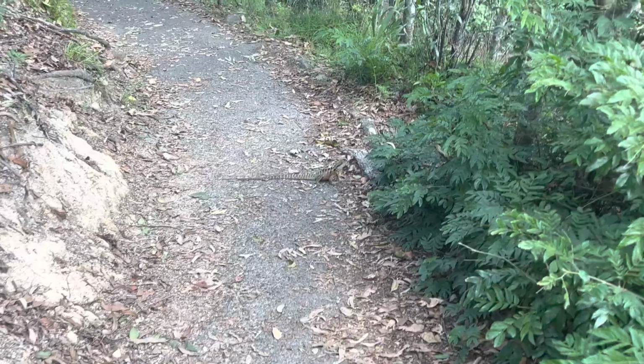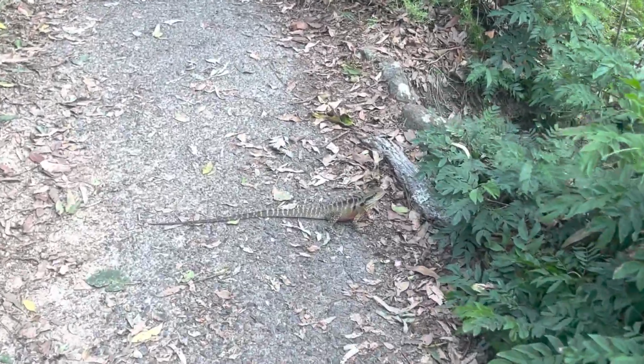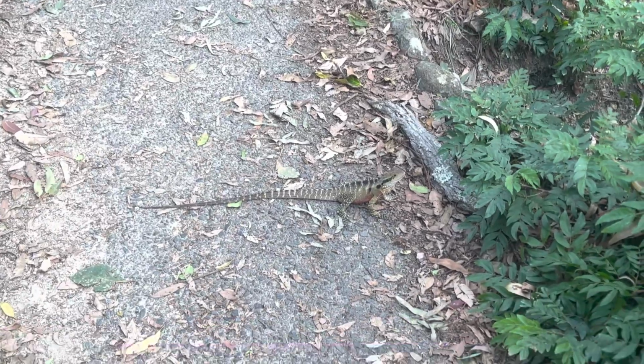Just met our first little friend on the walk. Hello mate. We've been walking for a minute or two and I've already seen a lizard. That's the first big lizard that I've seen since I've been here. There's loads of tiny little geckos, but there are loads of big ones, as you can see. I've never seen one. That's the first one I've seen. Mad.